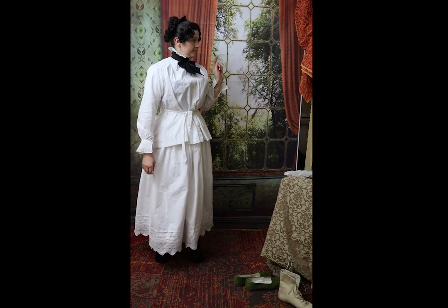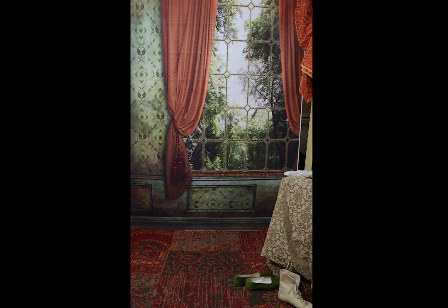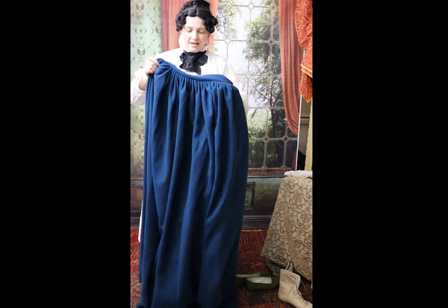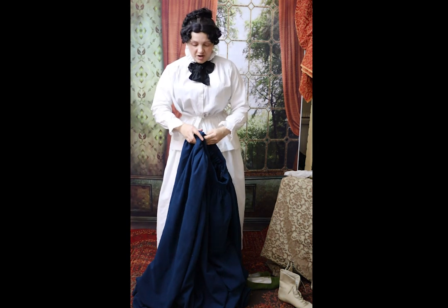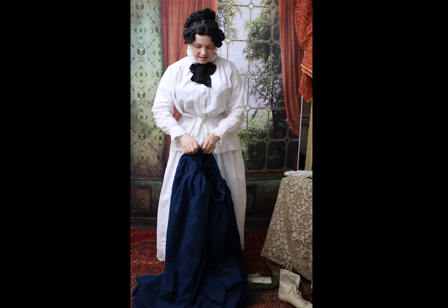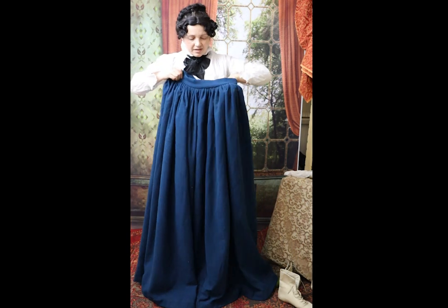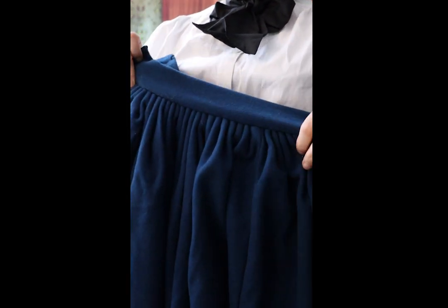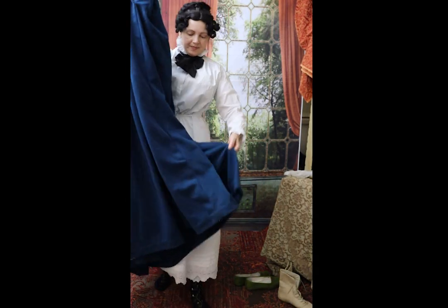Skirt, which I put somewhere here. Oops. Got it. It's a full length wool skirt, perfect for riding, obviously. Quite wide. Using cartridge pleats at the waistband. So let's put it on.